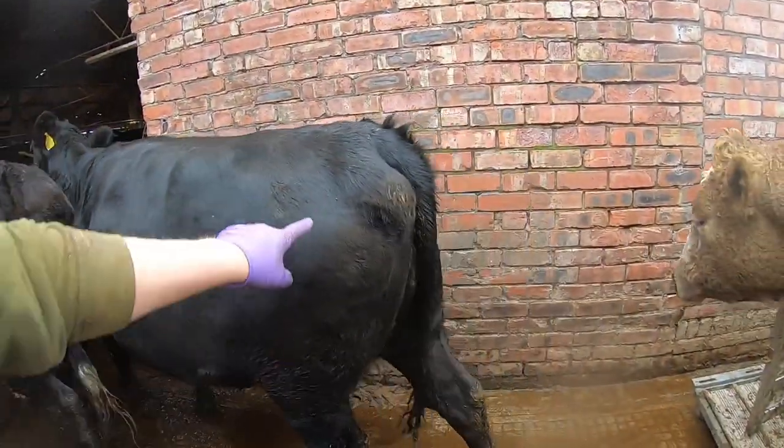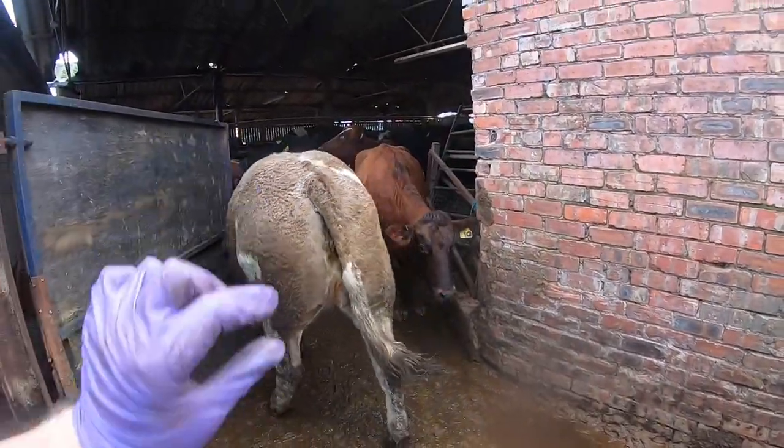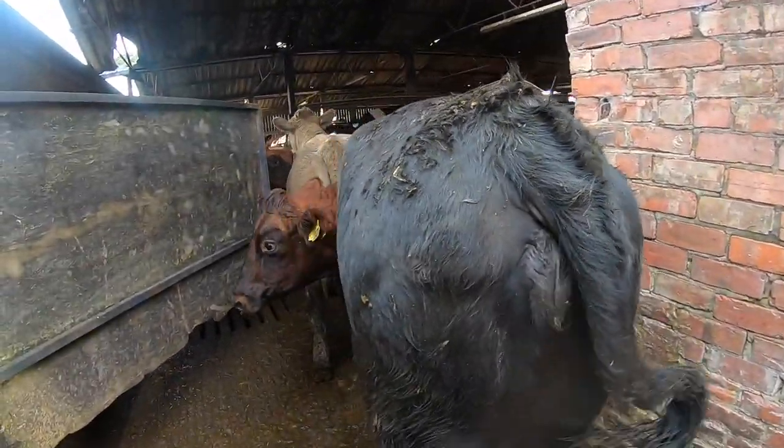Fat. Definitely fat. Beautifully conditioned with a perfect amount of fat. And definitely fat. Christmas beef is a go.